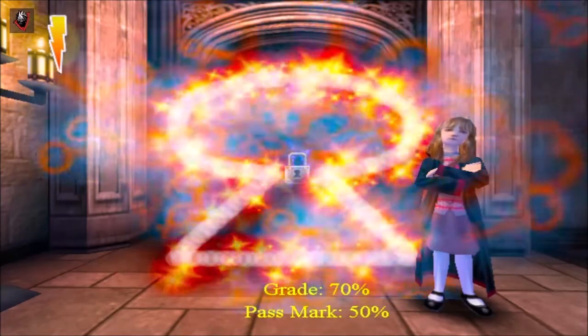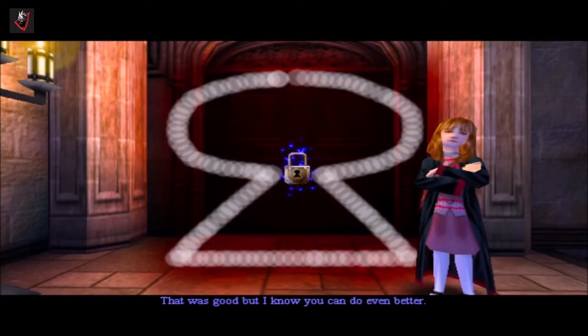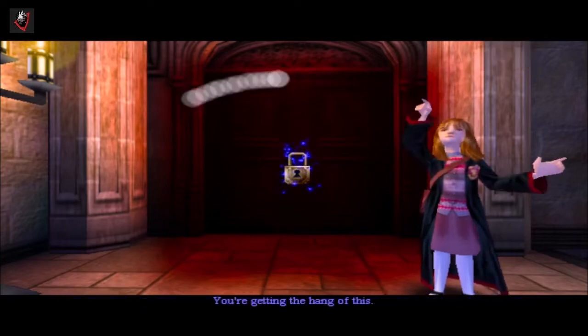Alohomora! That was good, but I know you could do even better. Great, Harry. I'm sure Professor Flitwick would give you 5 house points for that charm. You're getting the hang of this.